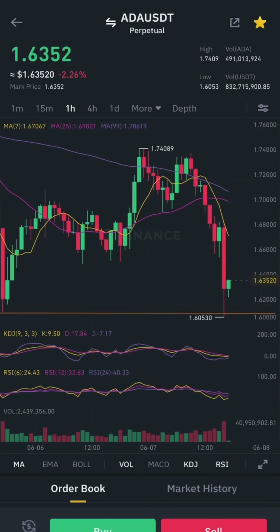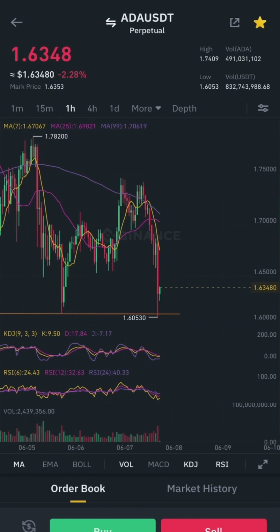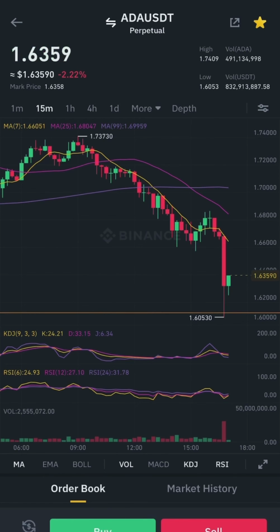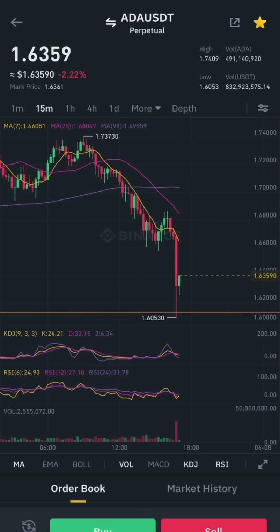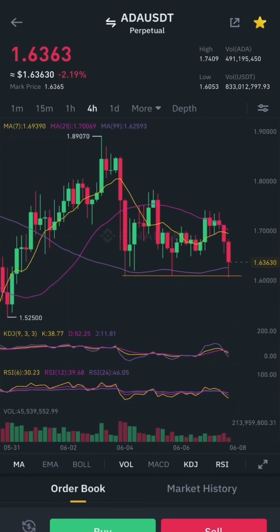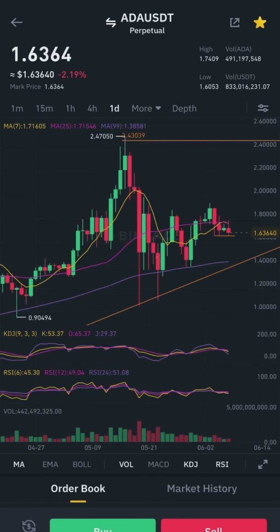So then I would look back on the hour chart before I'm taking any trades just to see where the direction of the market is going. Flip back over to the 15-minute chart here. This will tell you where the market's going in the next 15 minutes. This will be your best friend if you are day trading. However, since we are taking a longer position, the 4 hour chart and the daily will be our best friends.